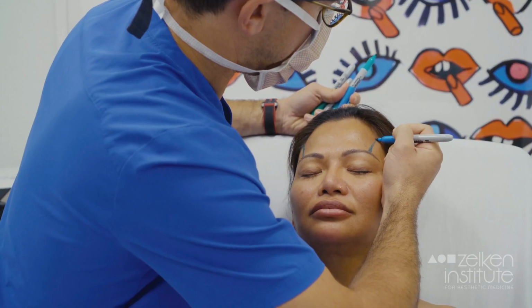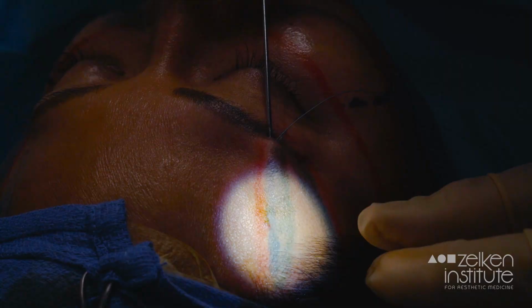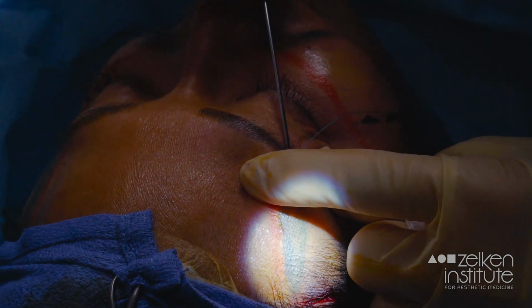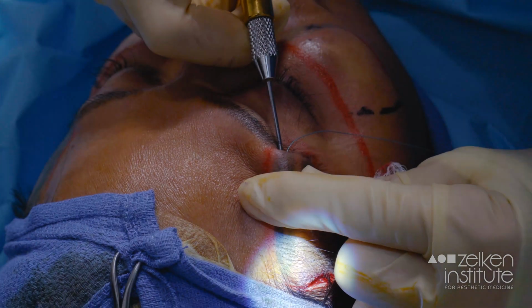So the cat-eye thread lift is something that I performed as recently as 2 weeks ago. I love the procedure. I call it canthopexy. Essentially what I'm doing is I'm taking the tendons that attach the corner of your eye to the eye socket, and I'm moving it up. I'm taking it from maybe the 8 or 9 o'clock position to the 9 or 10 o'clock position to give you a little bit of a canthal tilt.